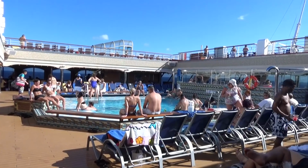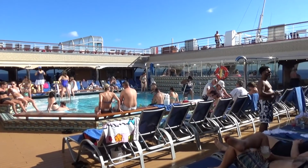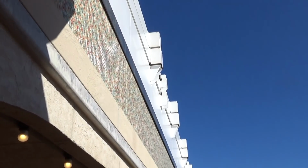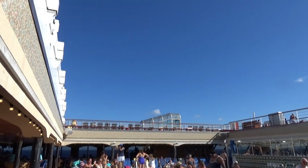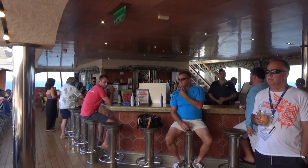Alright guys, right now we're on the back of the ship, and this area is actually kind of a neat area. This is the secondary pool, so you've got a pool, you've got 2 hot tubs, and the neat thing about it is there's a retractable roof, so in the event of bad weather or anything like that, this pool is still going to be very much useful. You've got a big old bar over here, and it's good.